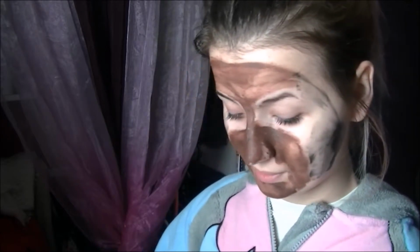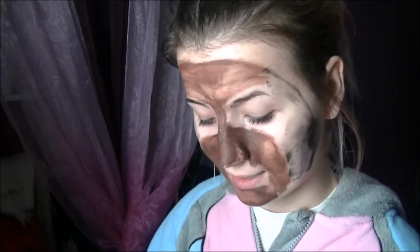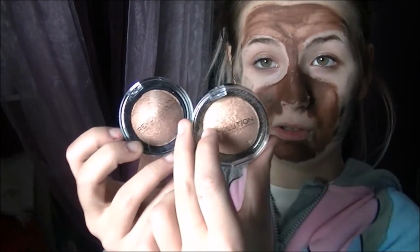On Makeup Revolution, they had a Christmas calendar. And the calendar alone gave me 1, 2, 3, 4, 5, 6, 7 highlighters. And they're all beautiful. I mean, some of them are too dark for me, like these two, but they are still gorgeous. They came with a couple of creams. This is like a peach, and then this is a gold.